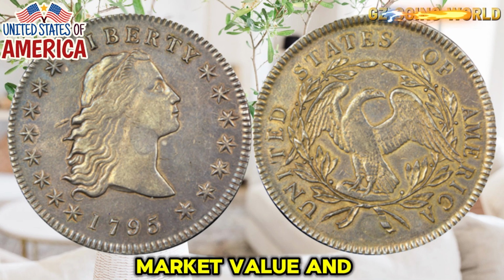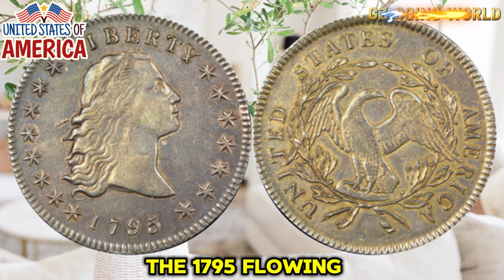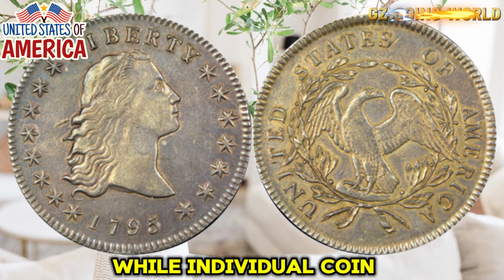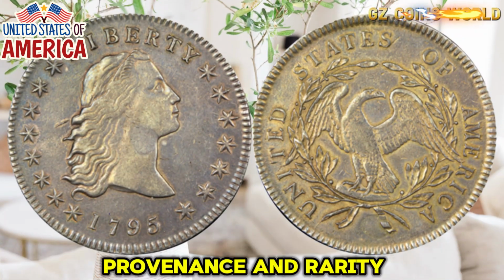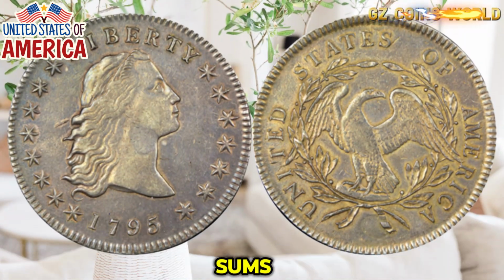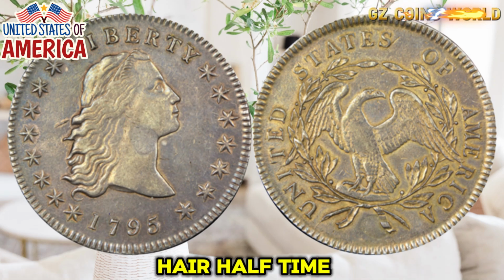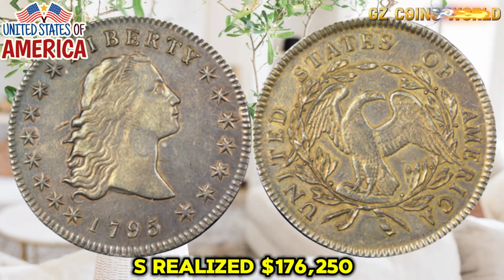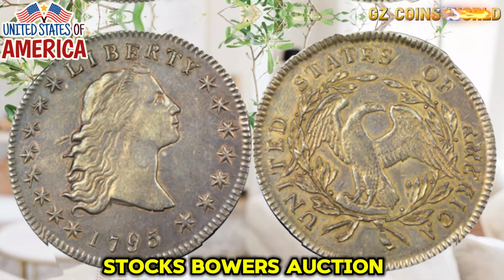Chapter number 6: Market Value and Notable Sales. As of today, the 1795 flowing hair half dime holds a significant place in the numismatic market. While individual coin values can vary widely based on factors such as condition, provenance, and rarity, top-grade specimens have commanded substantial sums at auction. For instance, a 1795 flowing hair half-dime graded MS-67 by PCGS realized $176,250 in a 2015 Stack's Bowers auction.